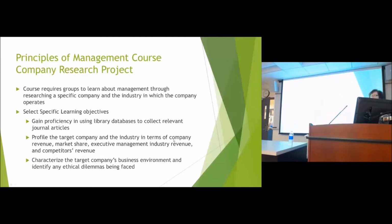And the project is a semester-long project, and actually involves specific learning objectives, two of which, or three of which, are to gain proficiency in using library databases to collect relevant journal articles. The second one is to profile the target company and the industry in terms of certain criteria and information, and then to characterize the target company's business environment. Now, all three of these, and there are more learning objectives actually in the project, all three require business research skills and understanding of certain concepts.